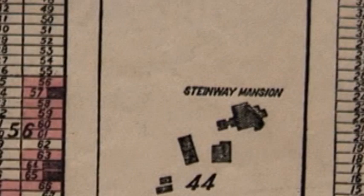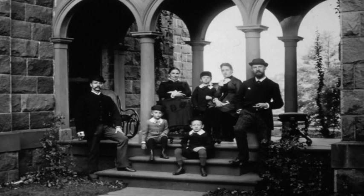There were only three owners of this mansion. Pike built it, the Steinways bought it from them, and then my father bought it from the Steinways. The deal was made, he moves in. The place had a lot of wallpaper, half coming down and so on, and no electricity.